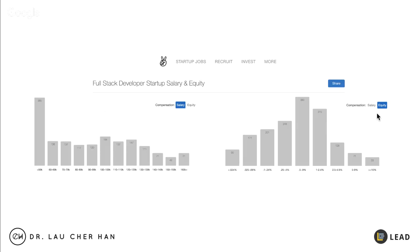And then you will get equity, okay, equity from 0.25% to greater than 10%. But most of the time, unless you are an early co-founder, you get about 0.5% or 1% to 2%, and it's vested across 3 years. You might be thinking, oh, come on, Dr. Lau, 3% across 3 years, nonsense, right? It's just a joke. But you have to realize how valuable their shares are, right?